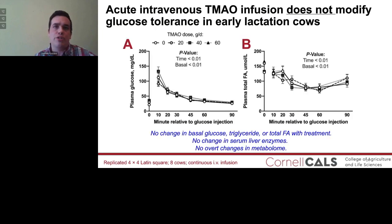We performed glucose challenges to evaluate glucose utilization and insulin response in these early lactation cows treated with or without TMAO. Recall that TMAO accumulation causes insulin resistance in rodents. And we don't want that to happen in postpartum cows. Although we did not measure insulin, the good news is that we did not see a change in the glucose response. Because insulin suppresses adipose tissue mobilization, we studied circulating fatty acids. In response to that glucose challenge, we did not detect a difference with treatment.